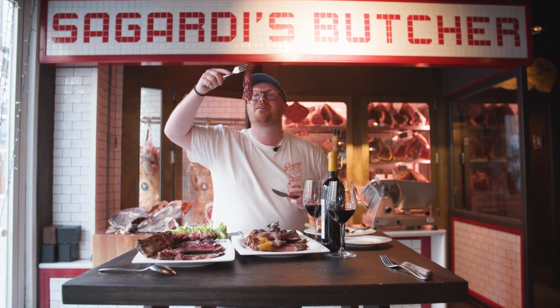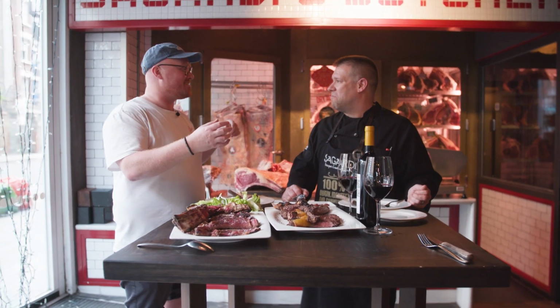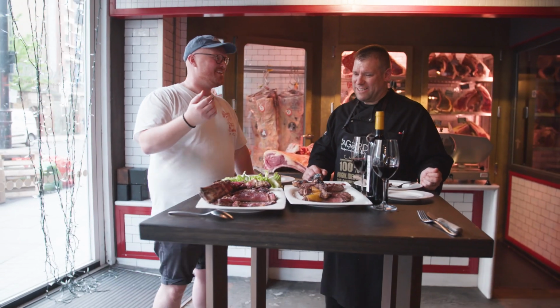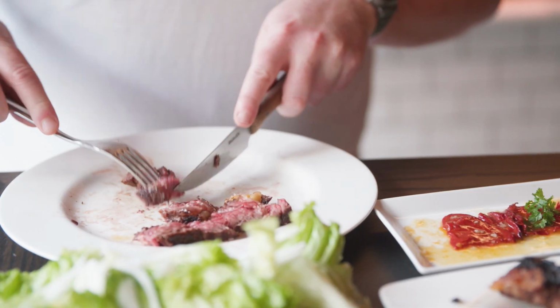A meat lover's paradise. Thank you ever so much for your hospitality today. This was amazing to see the processes and to step inside the kitchen and see the ways that you guys are preparing and cooking the meat. I haven't seen anything like it before. It's been amazing. It's our pleasure, and thank you very much for being here. Thank you very much. So glad to see you. It's delicious.